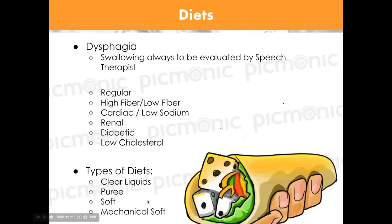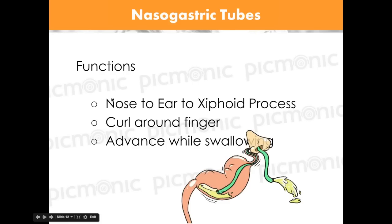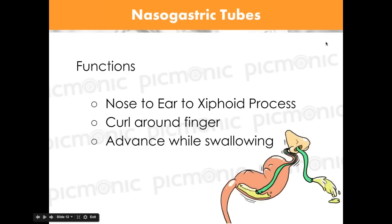Puree, mechanical soft, and the other types as well. Not so much important for us today, but definitely something you should review. We have a Picmonic on it to help you review if you need to go over the types of diets. Something that I want to just mention that's a really high yield point.